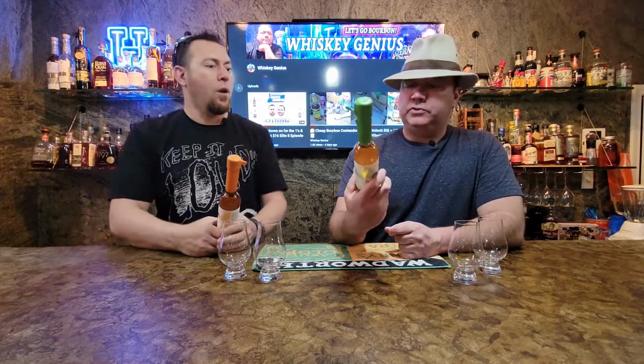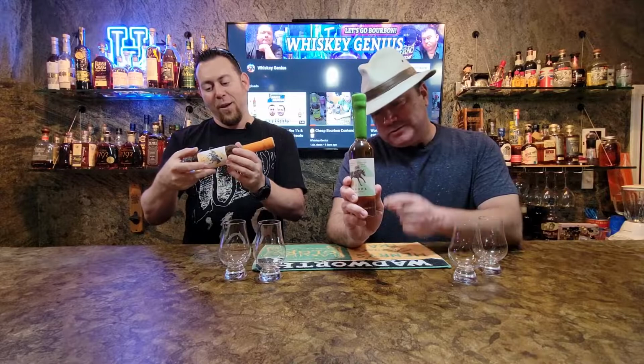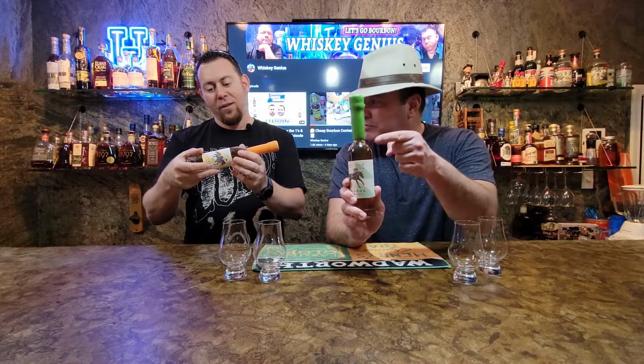So this is our Derby special. They do look like wine bottles, but they are bourbons. That's kind of why I've passed them up sometimes when I've seen them on the shelf. I look over and I'm like, is that wine? Why is it on the bourbon shelf? Distilled by Castle and Key. I'm expecting a little more out of this because I'm digging Castle and Key right now. So you've got a lot to live up to, little horsey.